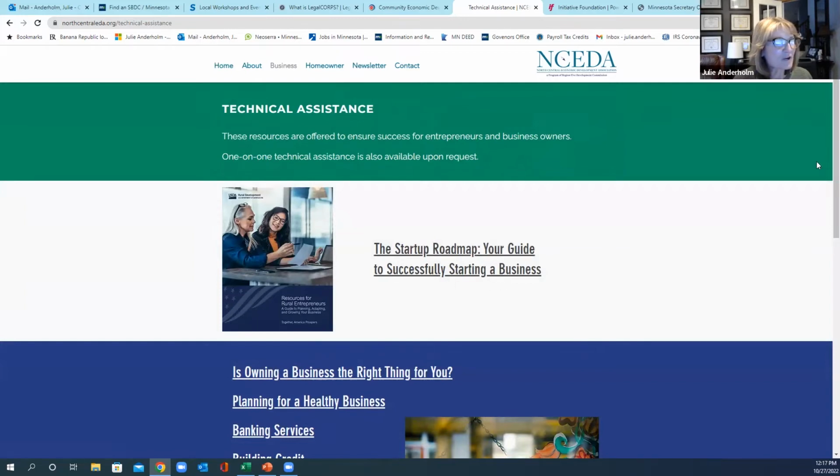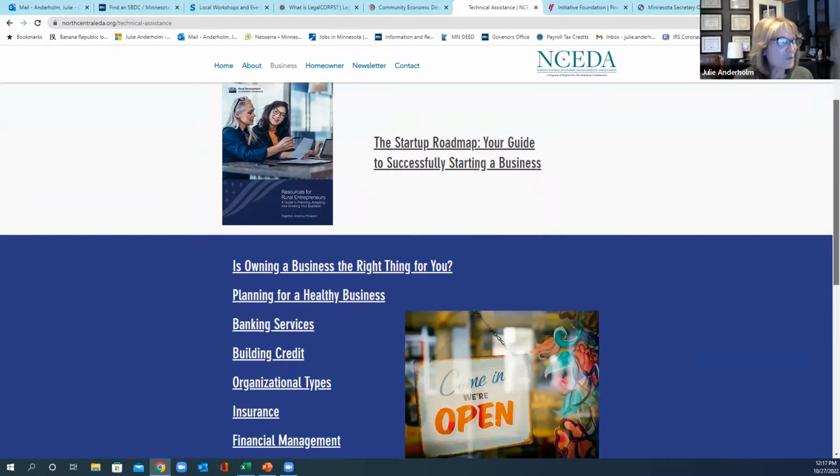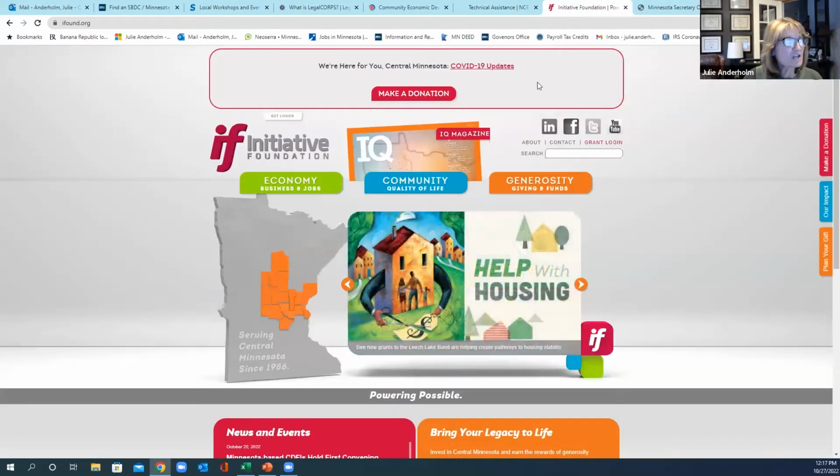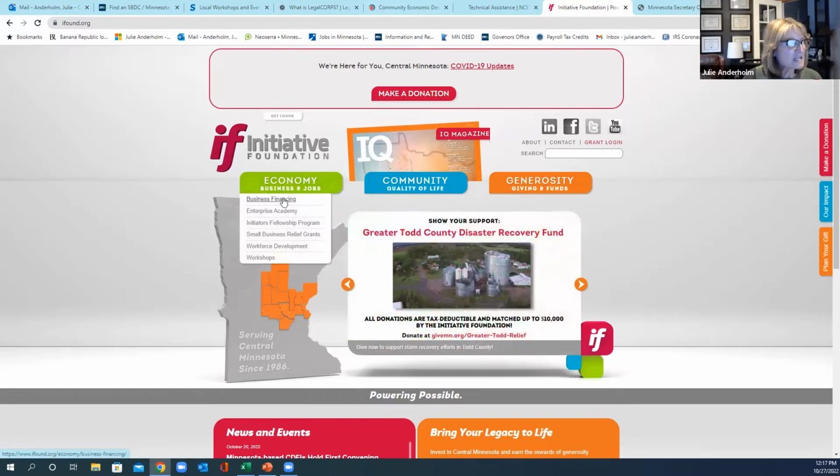The roadmap, your guide. Not only will Stephanie Barney, who runs their loan programs, be there, but there are other people in the organization that could provide some technical assistance or answer questions for you as you're starting a business. Like NCETA or Region 5, the Initiative Foundation also has services if you are looking at starting a business, in financing and workshop development.